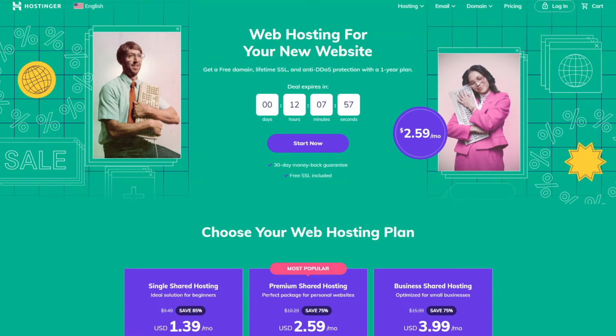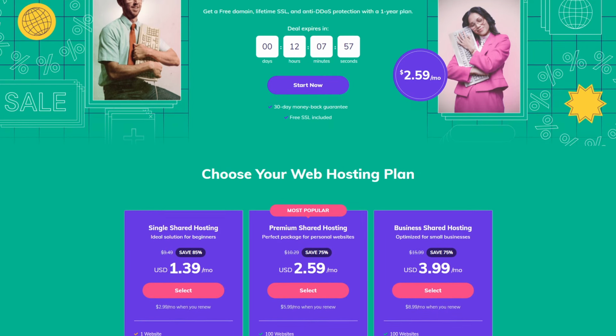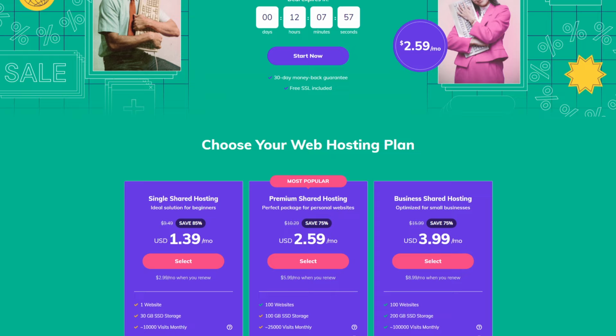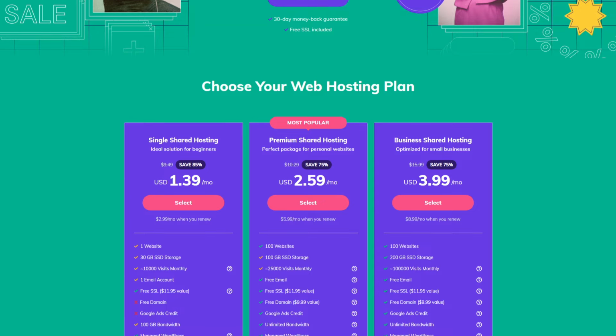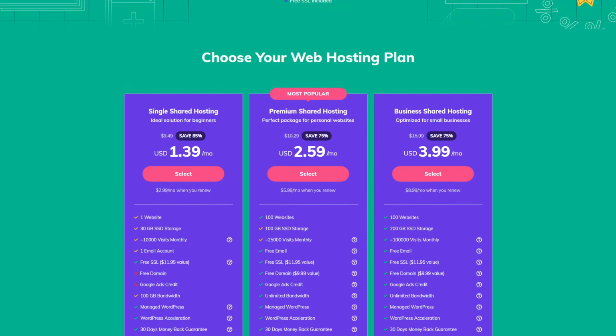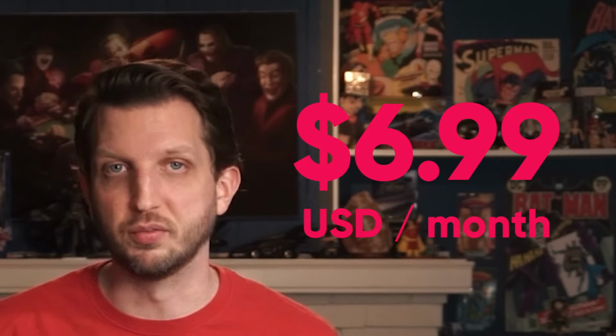Now, let's talk about price. In a nutshell, Hostinger is really, really affordable. I mean, Hostinger has almost all of the same features as a premium web host, but at a fraction of the price. The premium hosting plan only costs $259 a month, and their entry-level single plan is only $139 a month. For comparison, you might expect to pay a premium web hosting provider as much as $699 for similar performance. So I have to say that Hostinger provides incredible value, especially for folks that are just starting out.